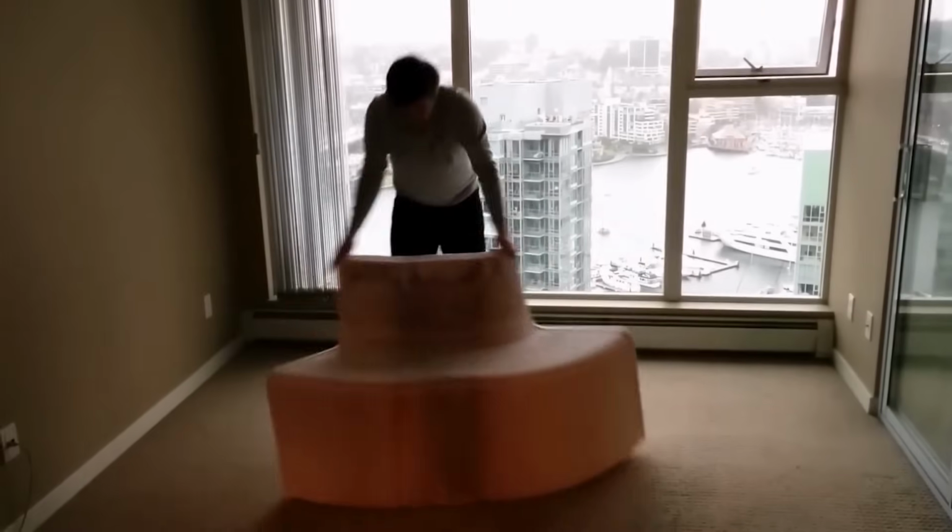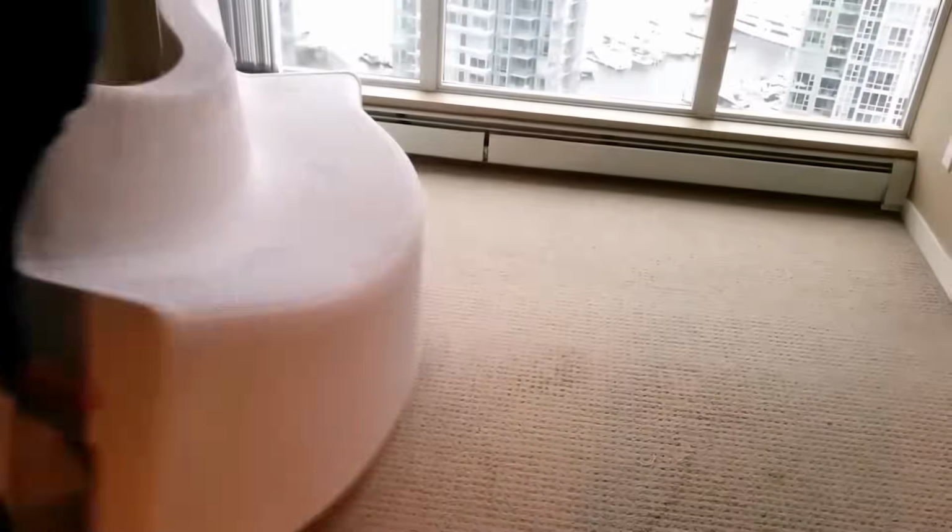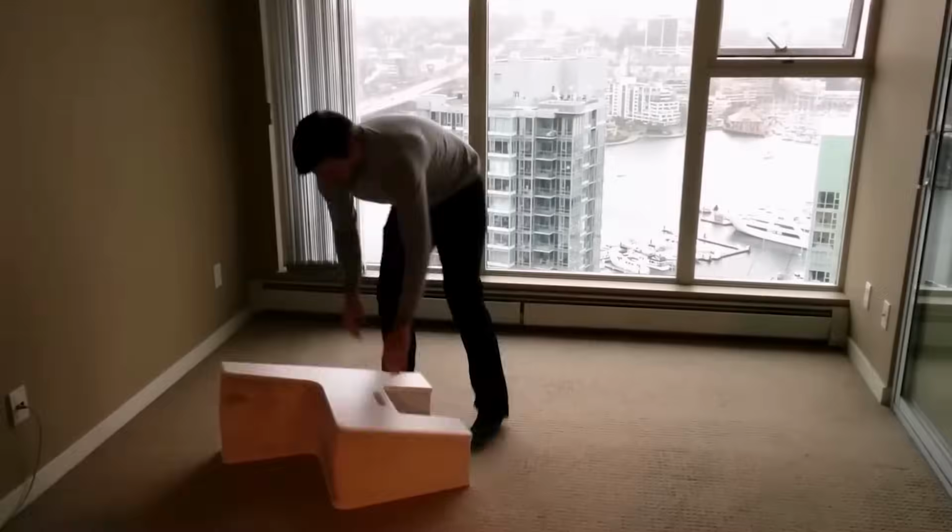Expand Furniture also has seating like this. It's even weird that the company didn't make an ottoman filled with such flexible furniture. Imagine how many spots for hanging out with friends it could have offered.